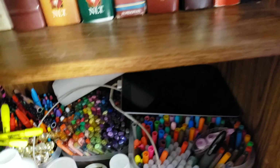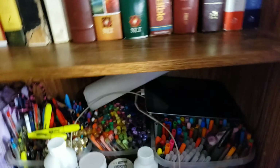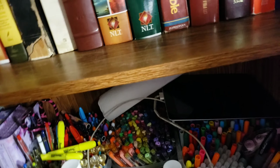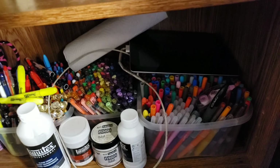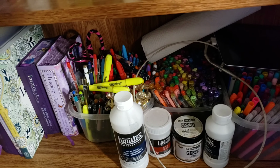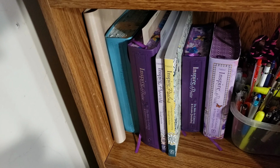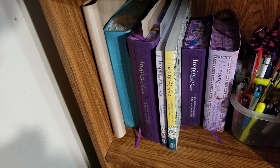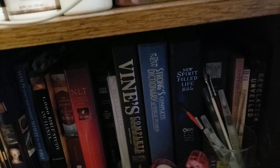And as we go down, I have some of my journaling. Let's see if I can draw you back a little. Oh, I'm sorry to shake you up, but I'm trying to maneuver around my chair. This is some of my journaling items, my markers, my gessos, and these are my journaling Bibles and my journaling books right here. And on the bottom shelf, I have some more books and stuff. As you can see, that's just some kind of overflow of stuff that I have.